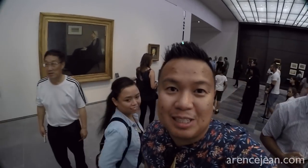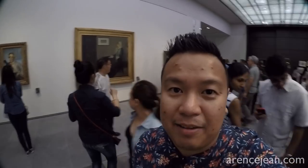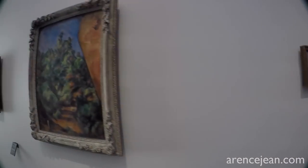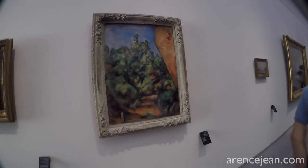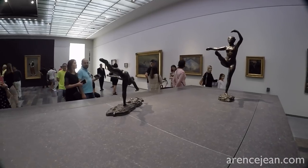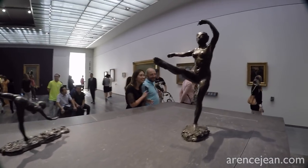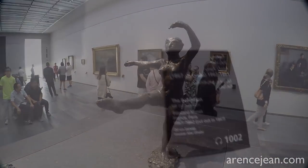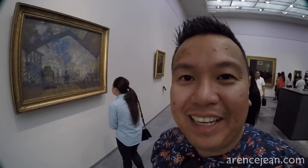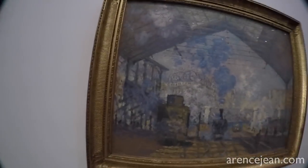And here's Mr. Bean's Whistler's Mother. You know, you watched that episode when he just like retouched it. It's all here. Cezanne! We have a Paul Cezanne here as well. And this one's here actually by Edgar Degas. Oh my god, and we also have a Monet here.